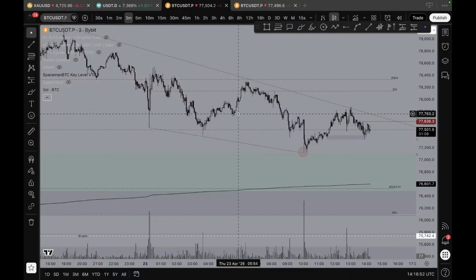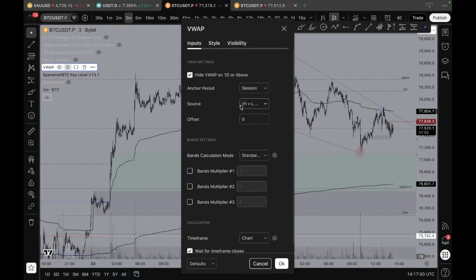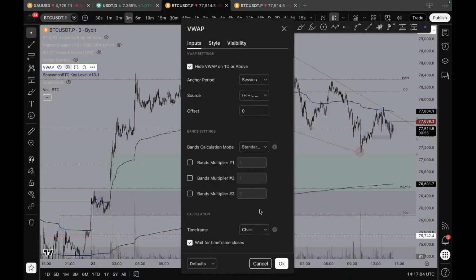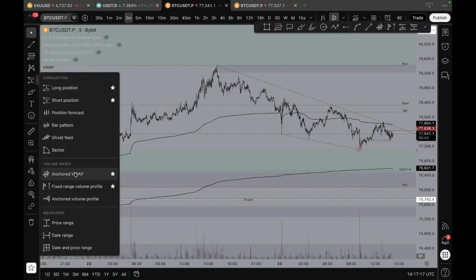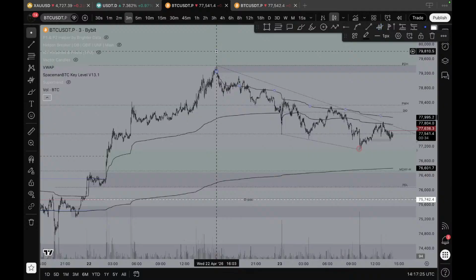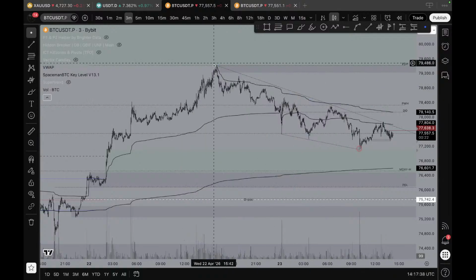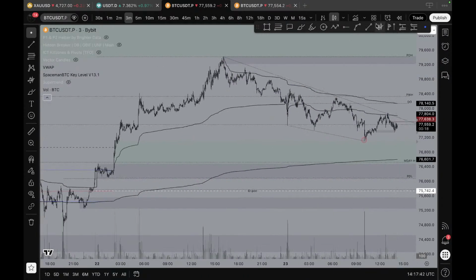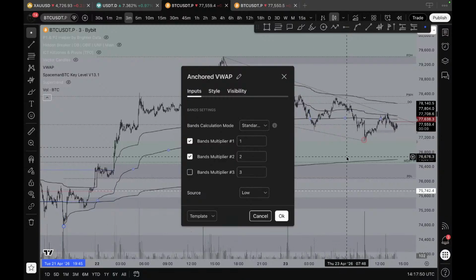Marco, what are your settings for the VWAP? I have the normal VWAP, which is just standard settings, so session, and the rest is just normal. I also use anchored VWAPs, which is right here. You can find it in one of these menus, anchored VWAP. You can pull it from swing lows or swing highs. For example, you can pull it from this swing high, which is our weekly high. Because I pulled from the high to low, you should set the input source to high, and that is your local downtrend. If you pull it from a low, let's say this swing low right here, then you should set the source to low, and that's your overall trend.